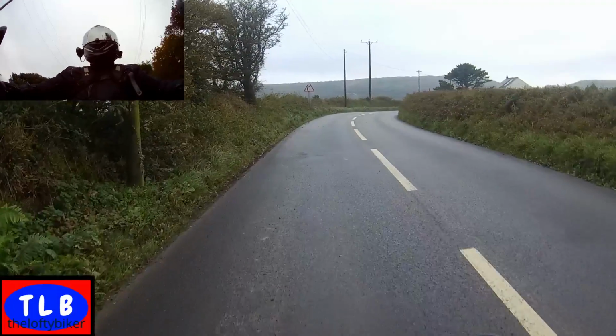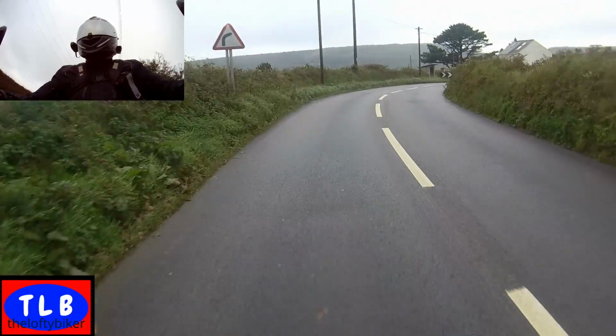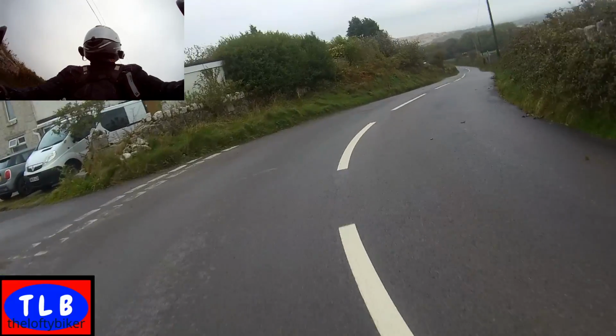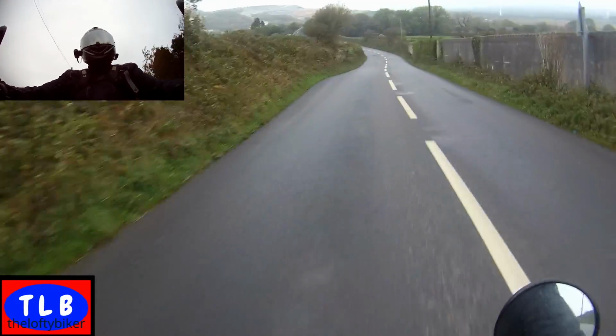Okay, that's not bad. Bit of dive, but not a lot, but that's not bad. Safe, nice and safe, which is what you want when you're out on your first 125. Drop it in the bend. Round we go. Downhill, steeper than it looks. Up to 40.